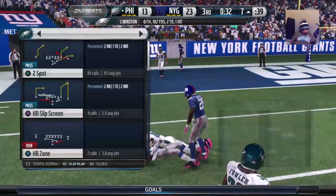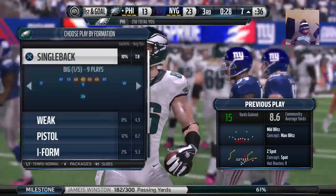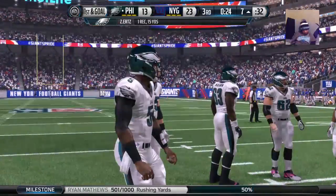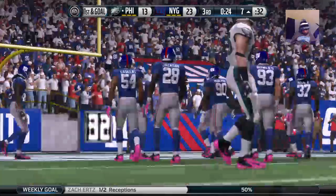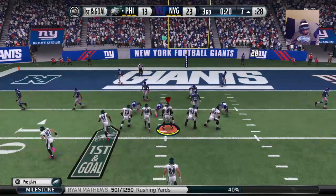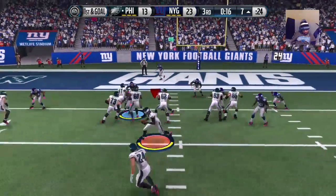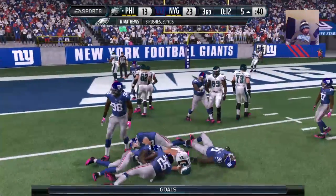This tight end's very talented. He's a good run blocker and also a good receiver. Makes a nice catch on that throw. Jim, when you get inside the other team's red zone, inside the 20-yard line, and you're down some points, you're thinking touchdown in these situations. Ryan Matthews takes the handoff.